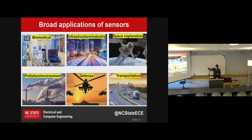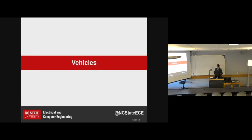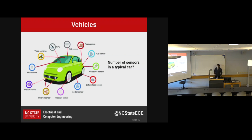But before that, we'll go a little bit more in detail into the different applications for sensors. For example, vehicles, right? Can somebody guess, on a typical basis, how many sensors might be in a car? 20 to 30. 20 to 30? Okay. According to that image. It depends on if it's an older vehicle. Yeah, of course. My car doesn't have the infrared and stuff like that. That's for cruise control. The newer cars have automatic cruise control, but my car doesn't.